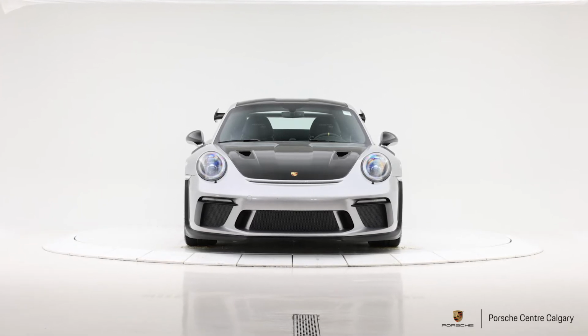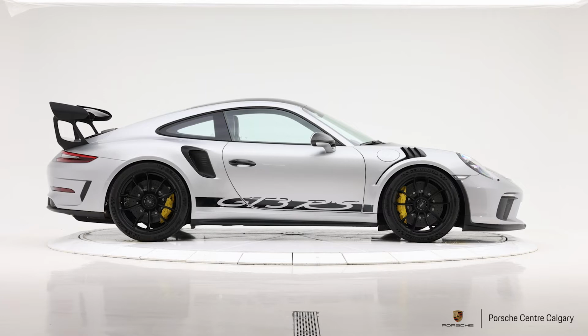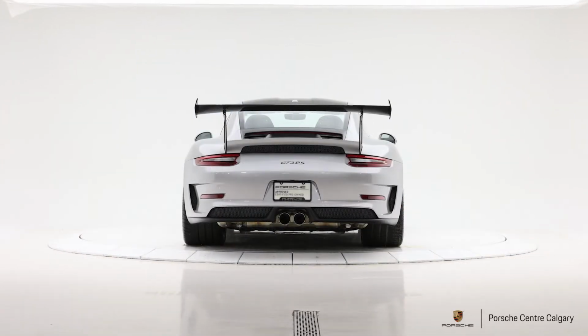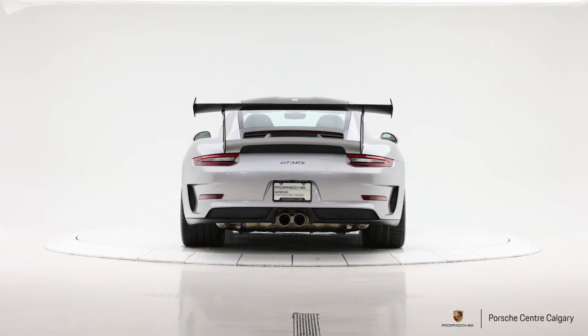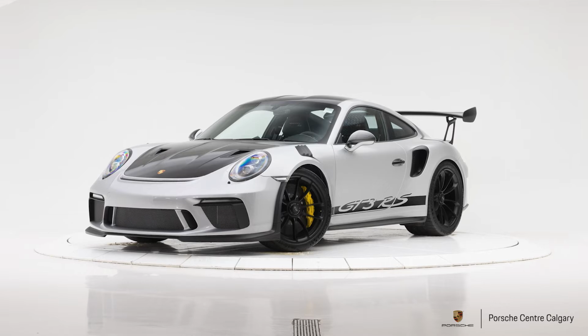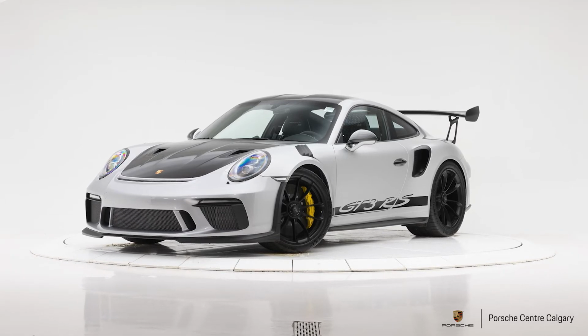Outside, this is GT Silver Metallic, a pretty iconic color for Porsche at this point. Super popular on the 911s, always looks great. There are even a lot of different silvers, but none are quite as nice to me as the GT Silver. My personal favorite color that we make. Looks awesome on the car.